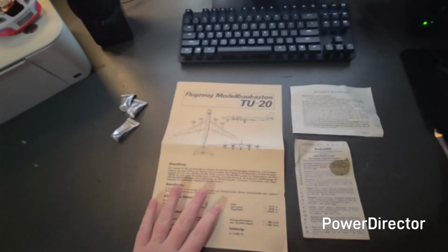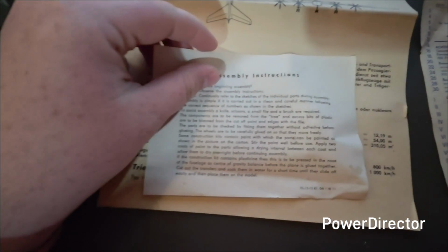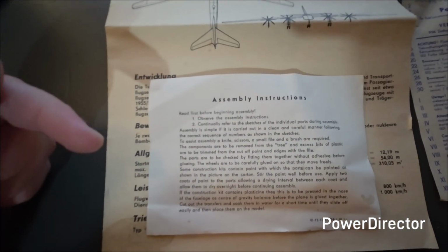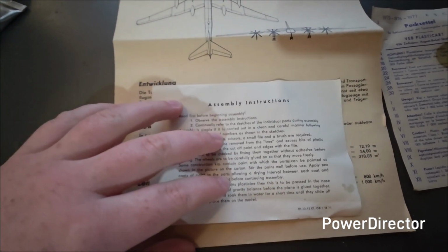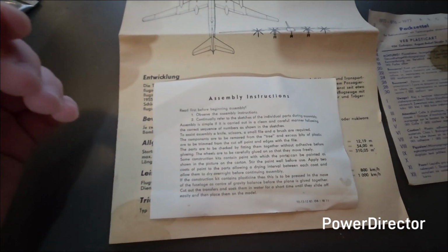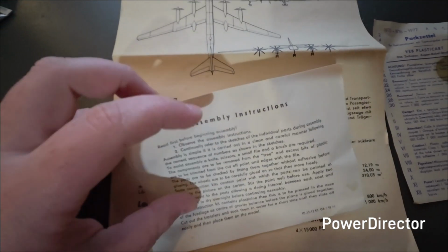Okay, so here's our paper products. First off, we have this small sheet here in English, which is basically your obligatory warnings. And, you know, read this before assembly, whatnot, your basic instructions if you're building a model kit for the first time. Probably thrown in for the export market.